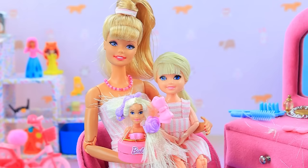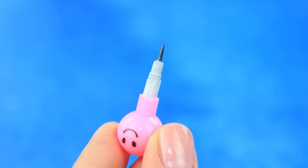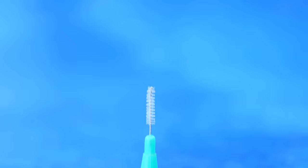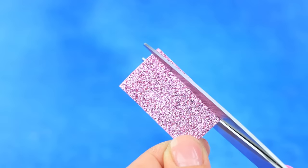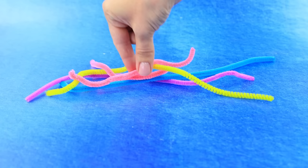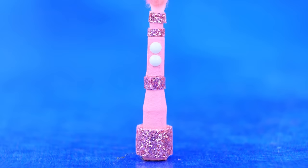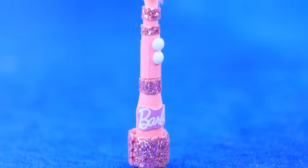Plastic detail. Cut off the excess. A pencil. Take a lead. A piece of shiny foam paper. Pipe cleaner will serve as bristles. This excellent electric brush will help with oral hygiene.